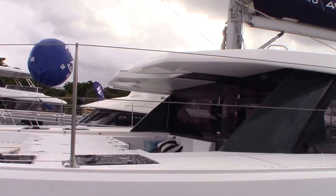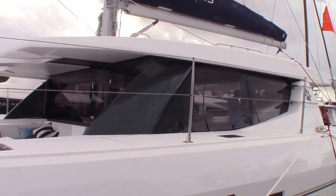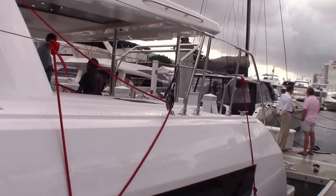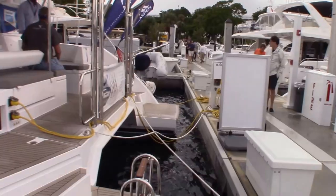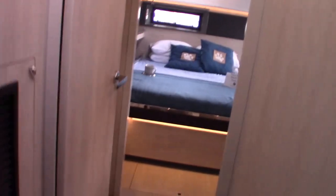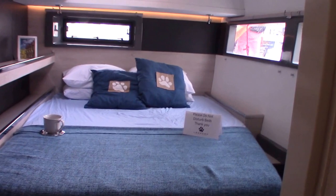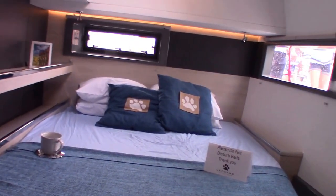After the ferry debacle, we finally made it over to the blow boats. There weren't that many there, but we were determined to catch everyone that we could. The first boat was the Leopard 45. Really nice boat, seemed nicely made. I just think the 45 for charter is going to be a little small for what we're thinking.